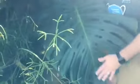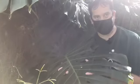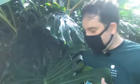look at the size of this thing. Yeah, that's huge. That's one leaf. And this is one of the things that Monstera is known for, these holes. That's why its nickname is the Swiss cheese plant. So this really cool form, and this thing is massive.